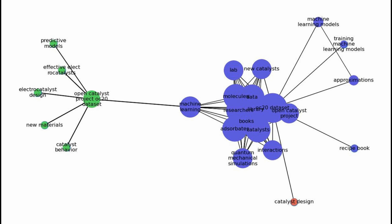In summary, the Open Catalyst Project OC20 dataset aids in machine learning for electrocatalyst design by supplying extensive data on catalyst behavior, enabling efficient exploration of new materials, and allowing researchers to develop more accurate predictive models. This ultimately helps in identifying effective electrocatalysts faster and at a lower cost.